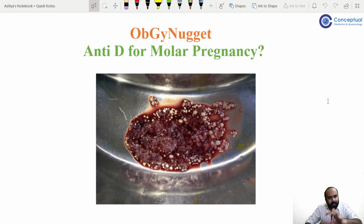So in this picture, there is presence of both hydatidiform changes, the edematous vesicles, as well as trophoblasts that have had hyperplasia. So this is a picture in which we have both of them, but we can see the vesicles more clearly. Once it was done, this patient was Rh negative, while her husband was Rh positive. Now on the scan it was given that it was a complete mole. It was confirmed twice by us and radiologists as well.